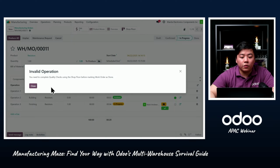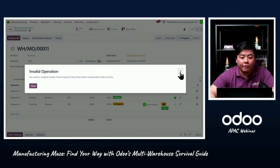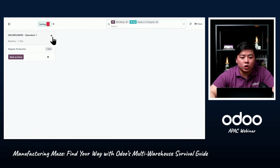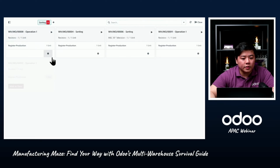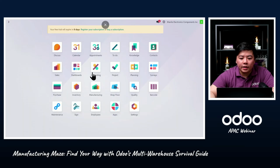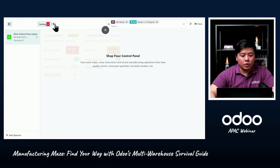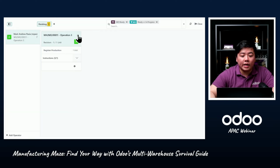Okay, so we have to do a quality check first before we proceed with this, okay, in the shop floor. So for that, we go to the shop floor. Okay, where's our quality check? Okay. Sorry for that. Let's head over again here in the shop floor. There you go. Kasi yung last step natin, may quality check po tayo. So let's check over the work centers for a station. That's the finishing. Okay, and finishing over here is still playing. And let's click stop. And there.